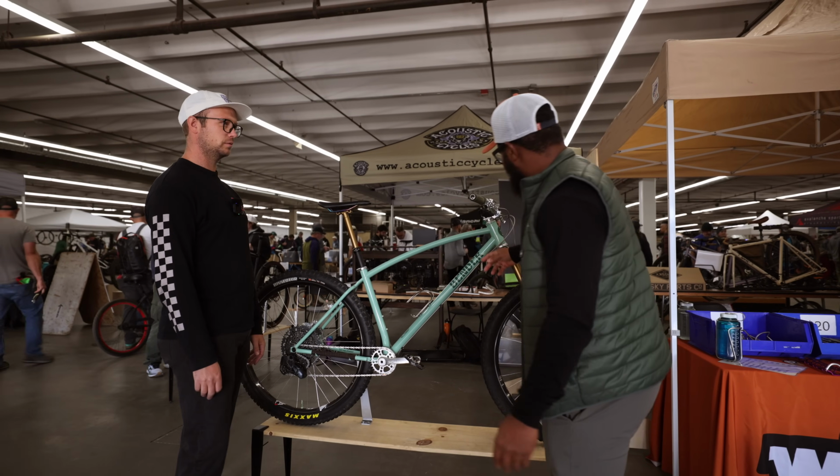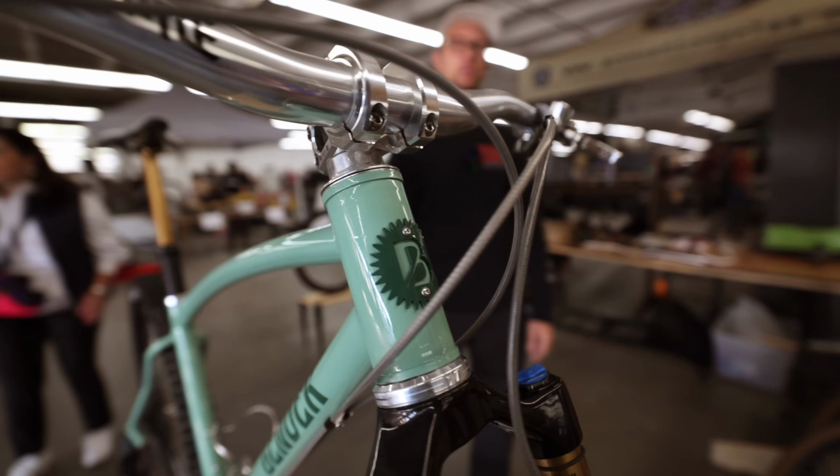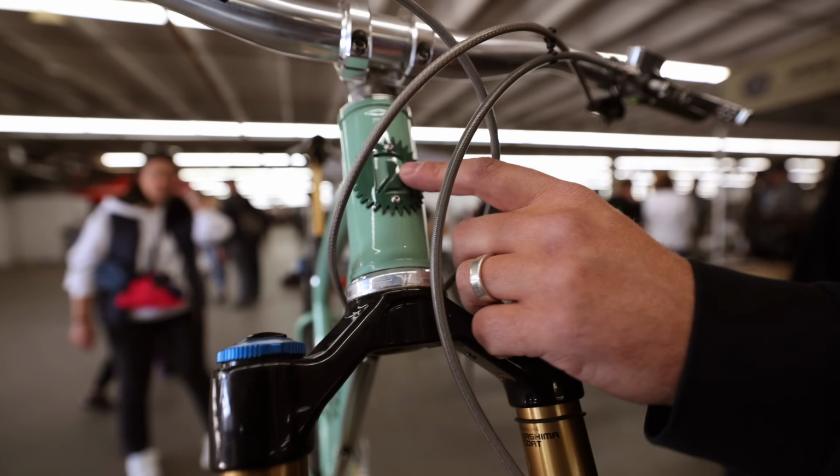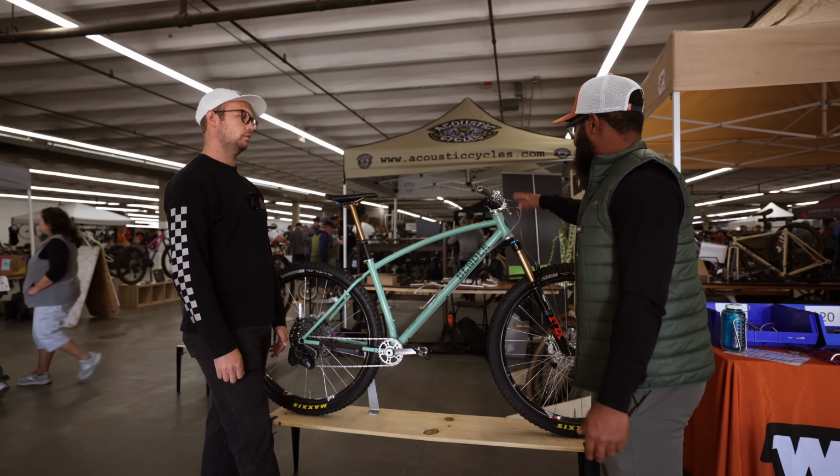I see you went with the old school wires outside the frame. Is there any particular reason why you did it that way? Because I know a lot of people who work on their own bikes prefer the wires on the outside. So what made you go with that?